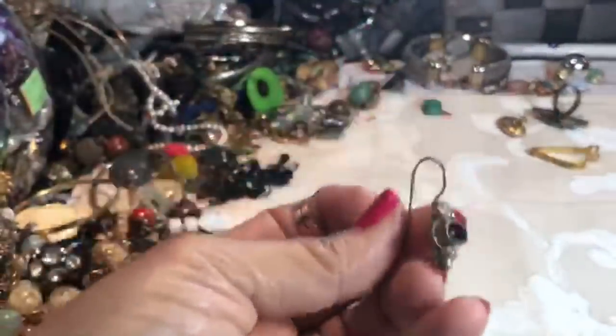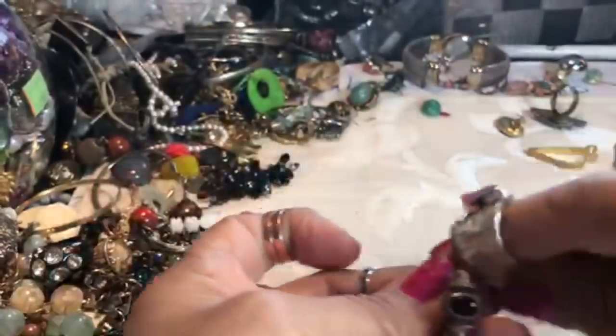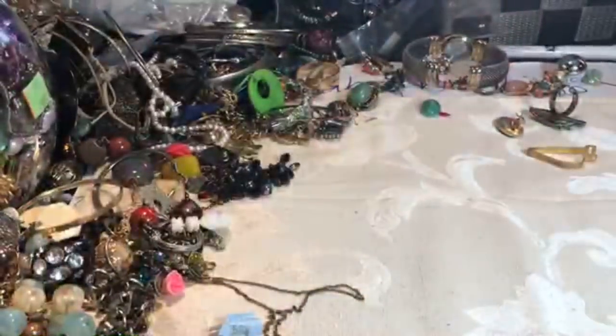Here's a sterling earring. I hope it has a match because it's pretty. Looks like a garnet there. So I'll put that in the onesie. Where are my onesie earrings? Here they are. Let me put this over here so I can see it.